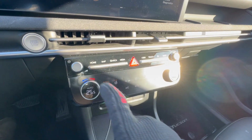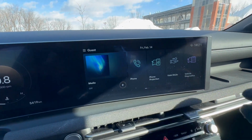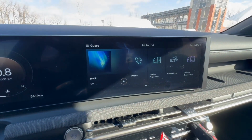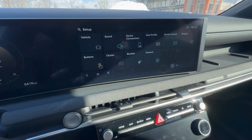I need hard buttons again, or some kind of better integration with these shortcut buttons, physical buttons to get into your screen. But I mean, overall, very, very straightforward. There's nothing new when it comes to this. Menus are straightforward, very user-friendly, easy.